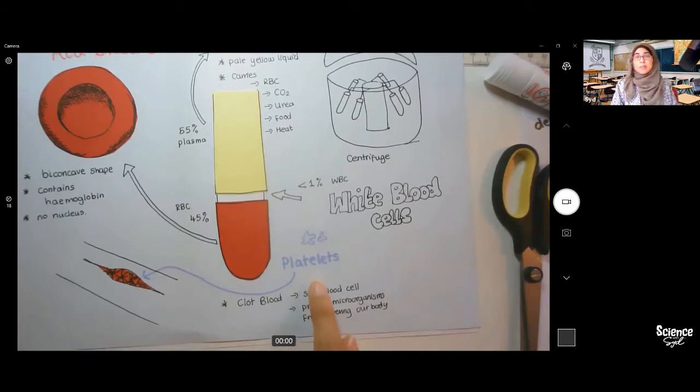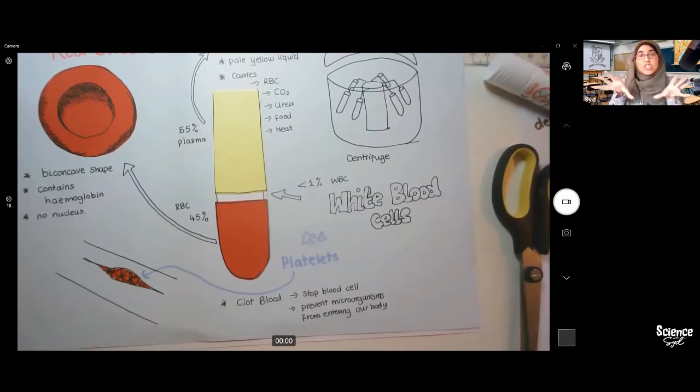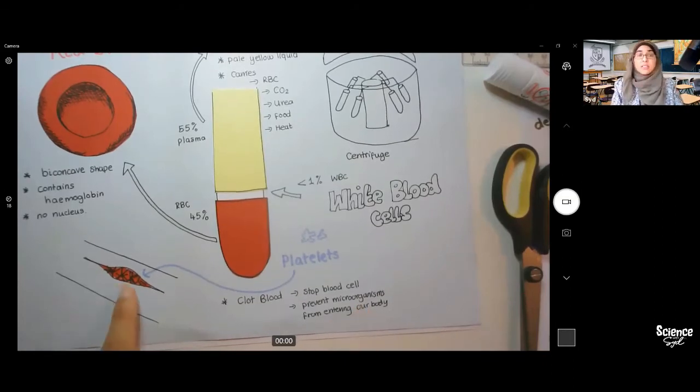And I describe them like little spiders. They go running to a cut and they will then just extend and stop the blood from pouring out of your body. So they clot the blood and they prevent microorganisms from entering your body and from you getting an infection. So they're really, really super important.